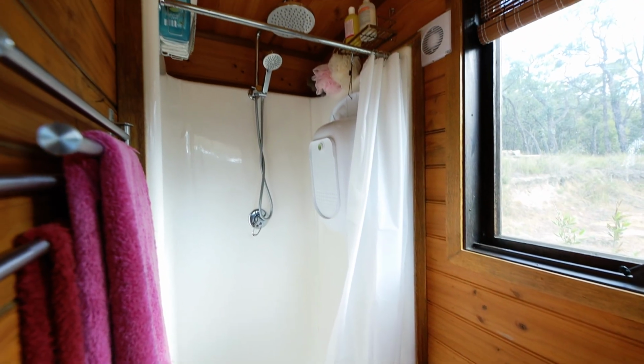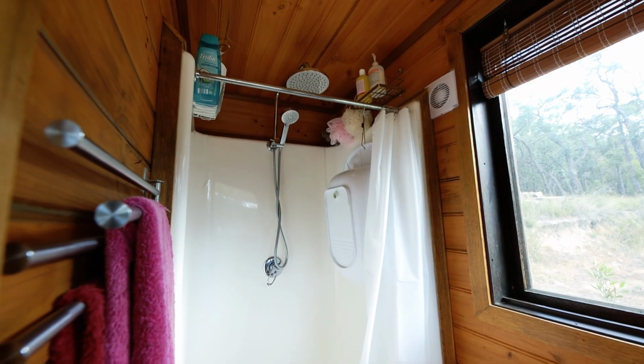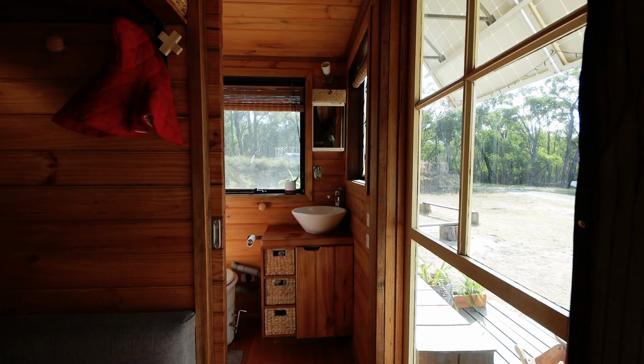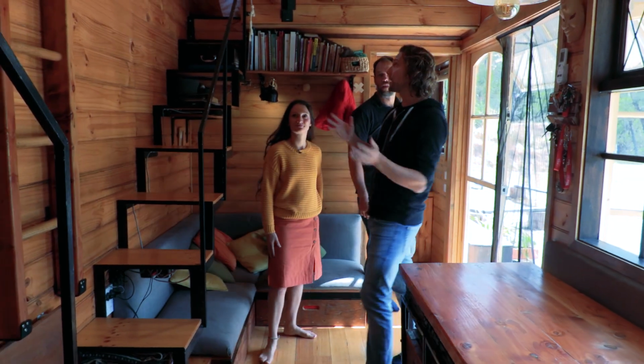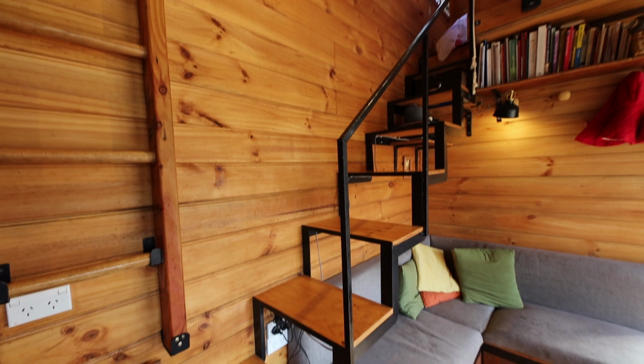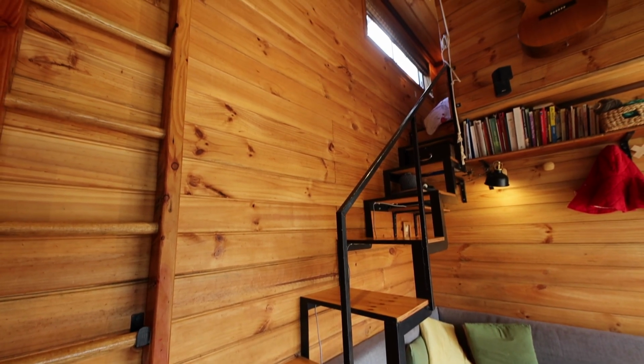Understandably. And how do you find the bathroom works for the family? It's absolutely perfect. We've got a raised bottom on the shower. It's a fiberglass shower so that we could actually have bathing and things like that in there as well. So it works perfectly. And then upstairs we've got the sleeping lofts. I'm guessing one's for you and one's for the kids. Yeah, that's right. Fantastic. Should we check out the kids' one first? Absolutely.